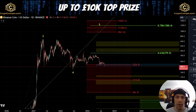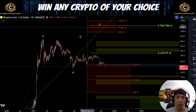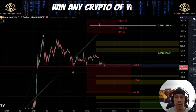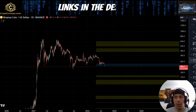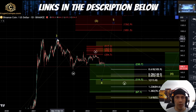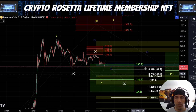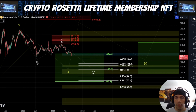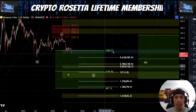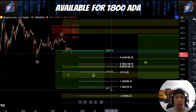Within this other count, we could also argue that we have the fourth wave completed here, in which case we're looking for this fifth wave to the upside once again. The other way we could look at this is that potentially we have this as our third wave, where we had a truncation over here, and then this is WX, so we could still be looking for one more push to the downside, which would be a Y wave. So the common fourth wave target area would be this 230 to this 67.1.